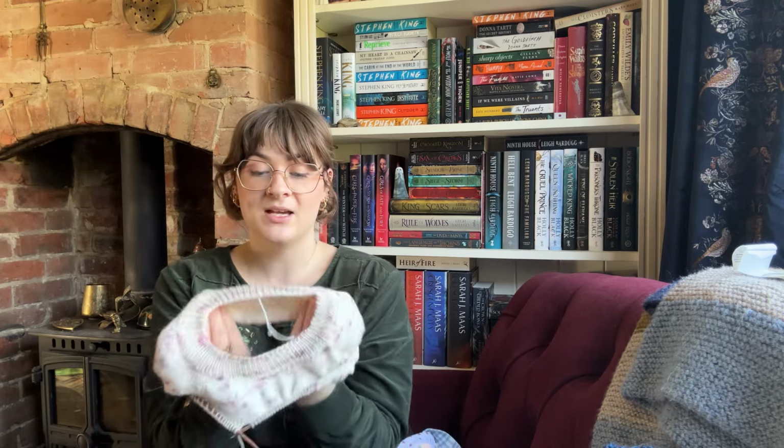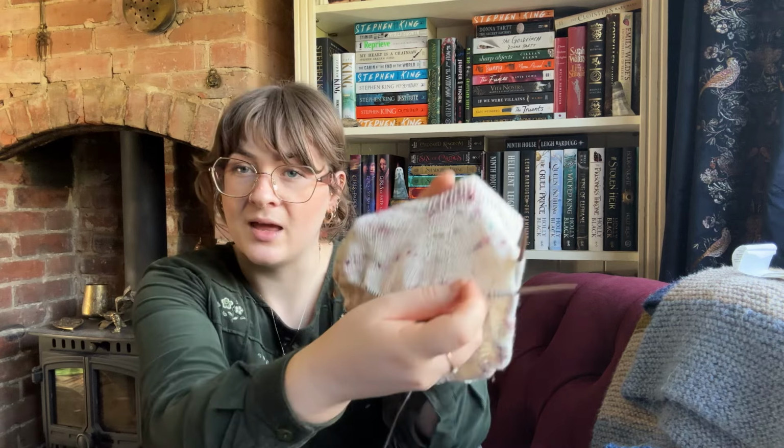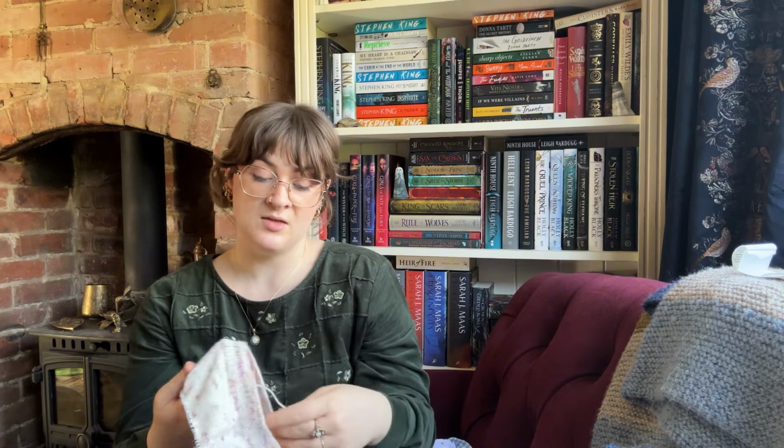So there's not a huge amount to say about this yet because it's very, very much in its infancy, but it's in the background for spring. And so far I'm really enjoying this pattern. It's got quite thick raglan stitch panels, which I love. And I just wanted to do a raglan that had quite a lot of shaping and a really, really good fit.